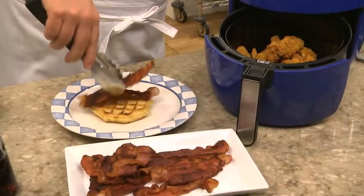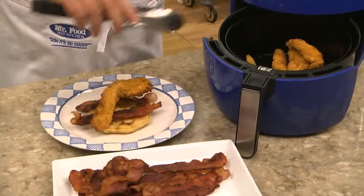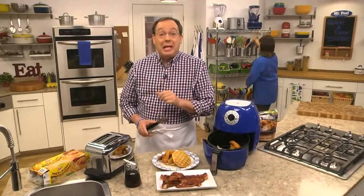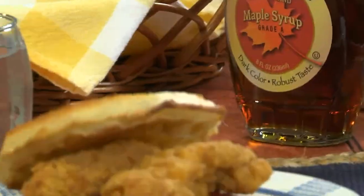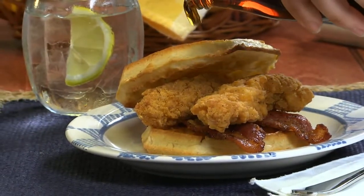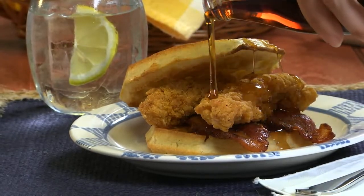All that's left to do is top each waffle with some smoky cooked bacon and a few of the chicken tenders before putting another waffle on top. Now you tell me, when was making dinner ever this easy? At the table, put out some honey and maple syrup and let everyone drizzle on their favorites. Everyone who tries this is gonna love this tasty combo of flavors.